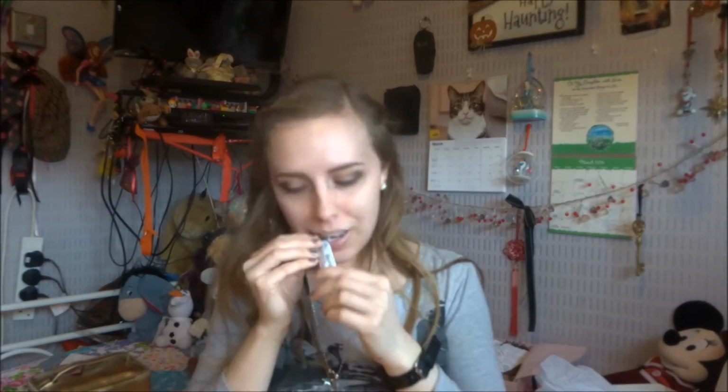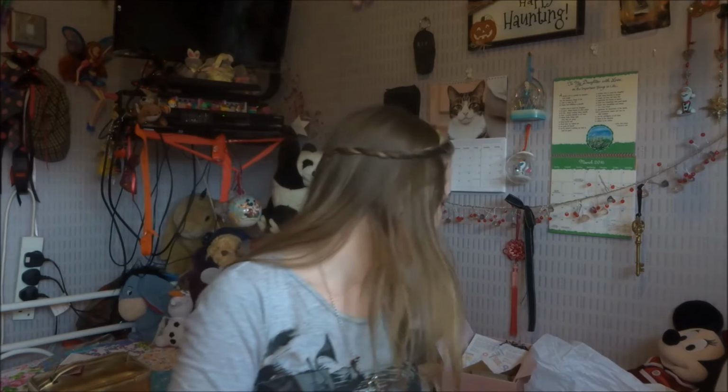Why are these brushes so big? You're not actually meant to use the teeth for these things. I'm sorry, but I don't know where I left my scissors and I'm kind of at a loss.